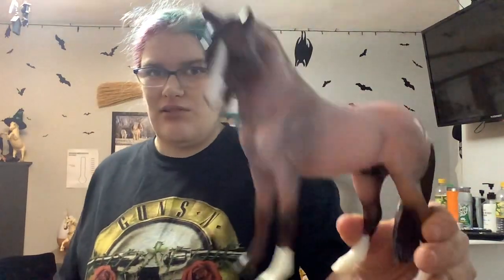I got Brookside Pink Magnum right here. Super cute little guy. So happy I got him.